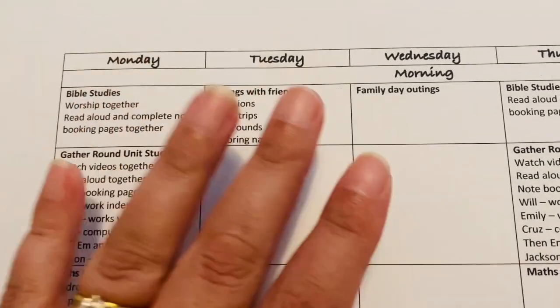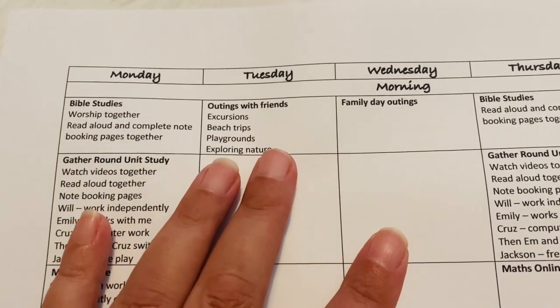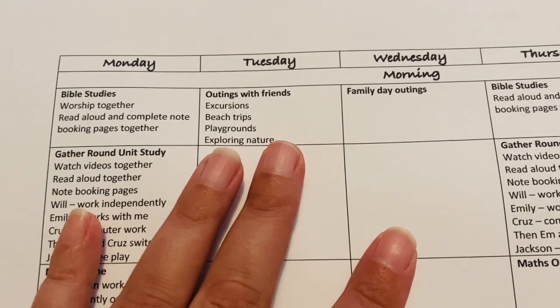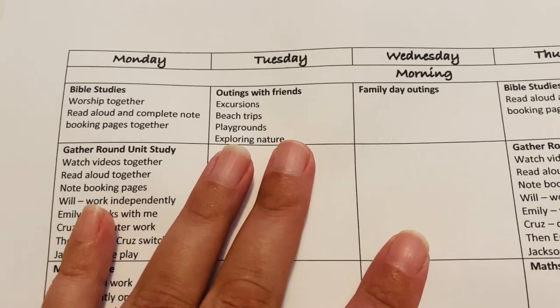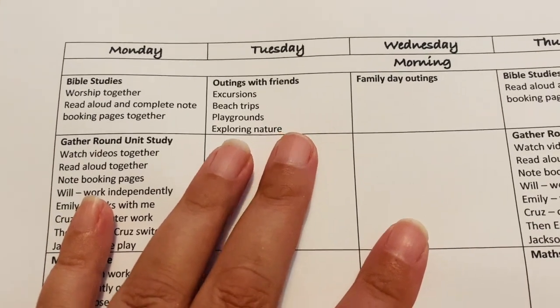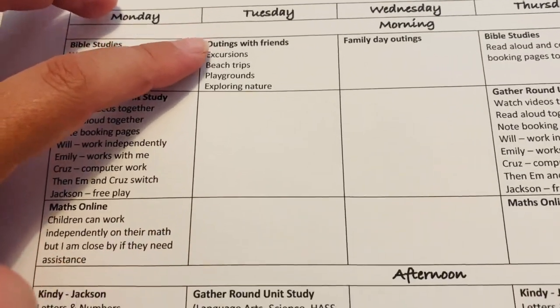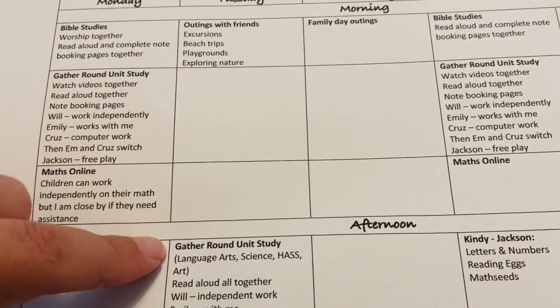Now on Tuesday, in the morning, we go out with our homeschool friends. We've got a big group of friends that meet together every week, and we go do something fun. It might be trips to the beach, trips to playgrounds, exploring nature, some fun excursions, all those kind of things. And so that usually takes us all morning up until lunchtime.